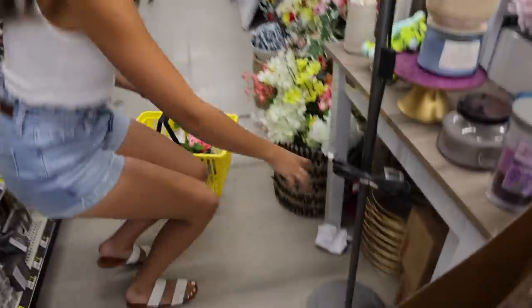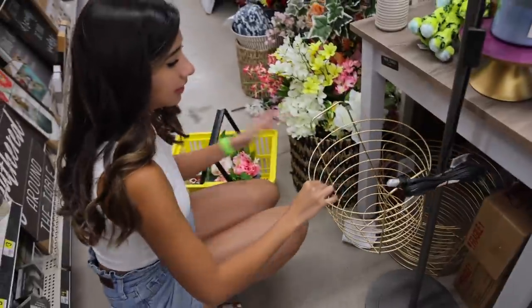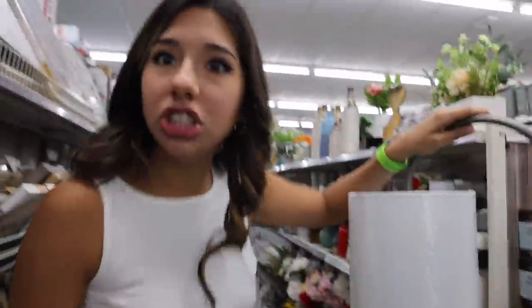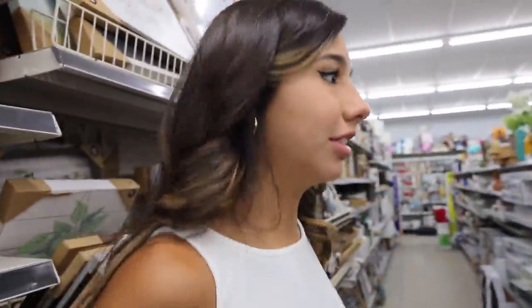Look, they have a lamp. Look at these baskets, dude. Look, how cute. This is so cute. You could put blankets in here and it's like the gold. That's super trendy. There you go. It's $30 though. I thought this was Dollar General. Yeah, I thought this was Dollar General. Dang, they scammed. They said Dollar General. It's not really a dollar.